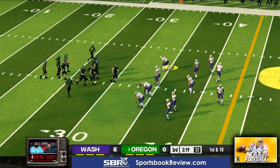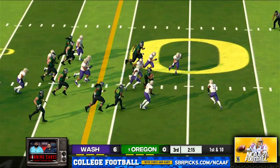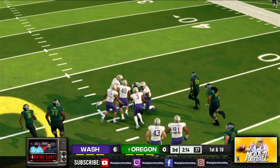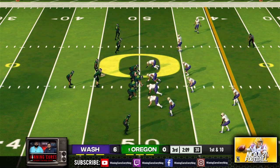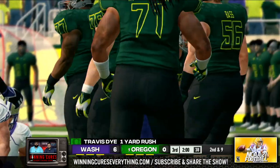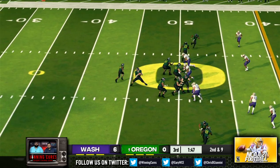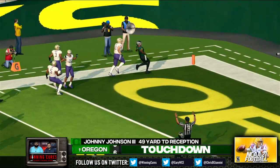From their own 33-yard line, first down. Makes it out to about the 50. Second and nine. Ball on the 49-yard line. Ready! And a quick throw. He's at the 30. To the 10. Touchdown, Oregon!